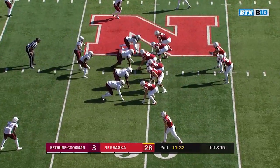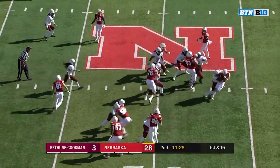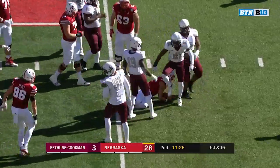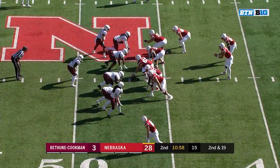But their average this season is not where you want it to be in terms of tops in the country. And Martinez goes down as Ty Peters got him. You guys were fighting in the pregame?